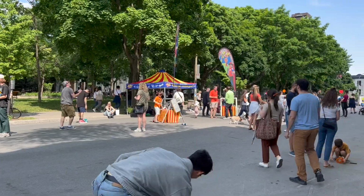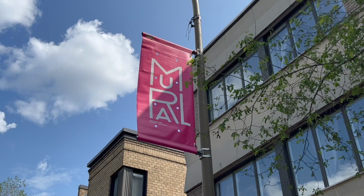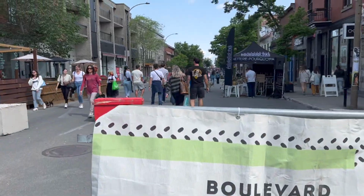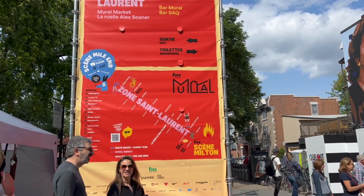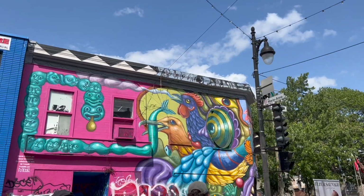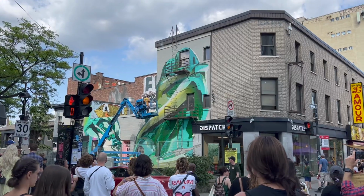Then we came across some circus activities, a little street sale, but the main event was the Mural Festival. They close off a huge stretch of Saint Laurent Boulevard for a street art festival. Street art can take many forms, but obviously the main type would be murals, hence the name of the festival. There are loads of them sprinkled around the area, and if you're lucky, you might even catch one in the process of being created.